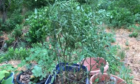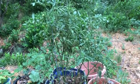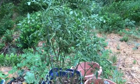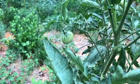I am thrilled with this tomato. This is an heirloom seed from Baker Creek Seed Company. It's called a Paul Robeson, and it already is starting with the little tiny tomatoes. Check that out. I have a couple of them growing.